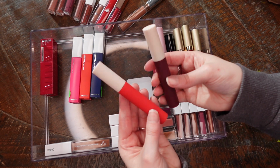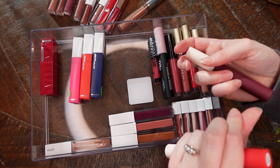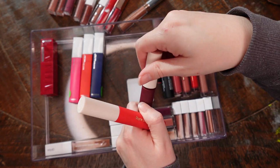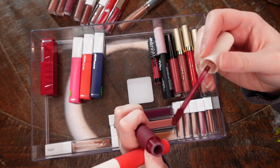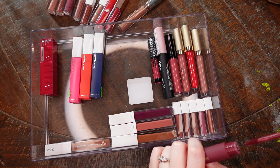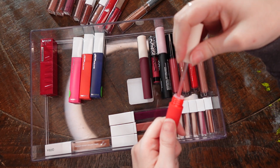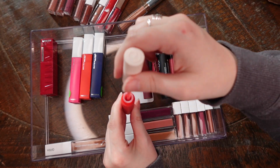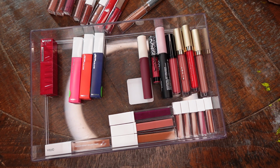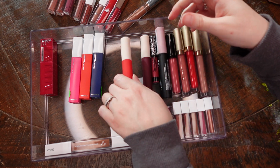Then I have these two from Rare Beauty. I believe these are the only products I've ever tried from Rare Beauty. I have it in Strengthen and Inspire. Let's see, so Strengthen. So far, consistency looks good. The smell is fine. All right, we'll keep that one. And then this one. Oh, this one doesn't even look like it's ever been used. Oh my goodness. That one looks fine as well. So we will keep both of those and definitely try to focus on some use on these.